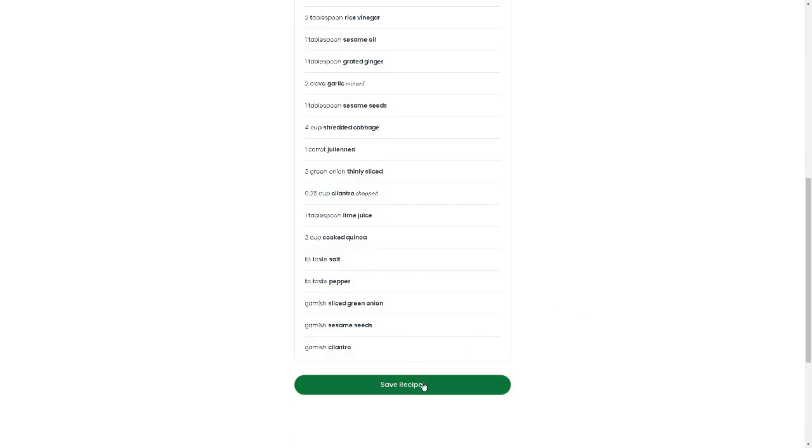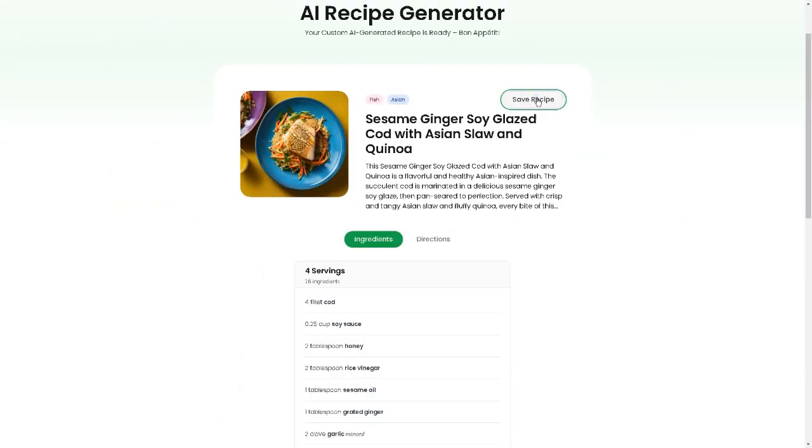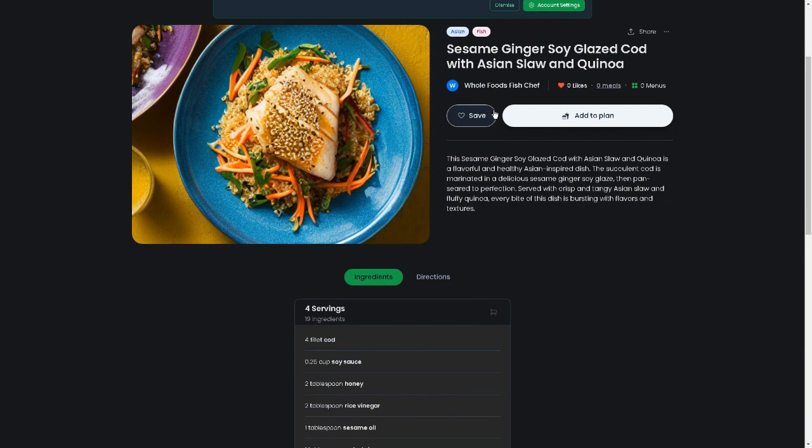Once you've explored the recipe and your mouth is watering, it's time to save it. This is where you'll create your Meal Practice account. Simply enter your email address, and they'll send you a verification link via email. After verifying your account, you officially become part of the Meal Practice family. Now go ahead and save that tantalizing recipe by clicking on the heart icon.